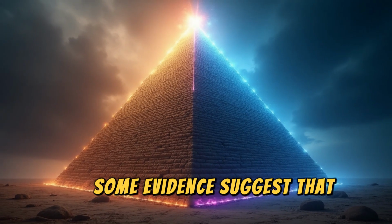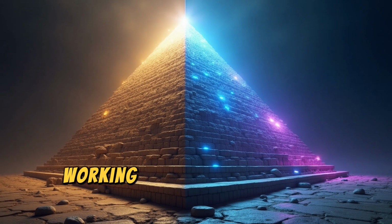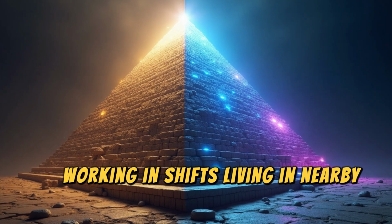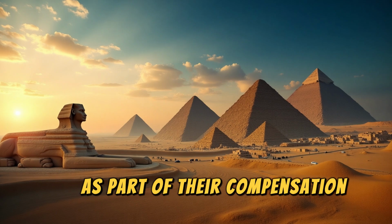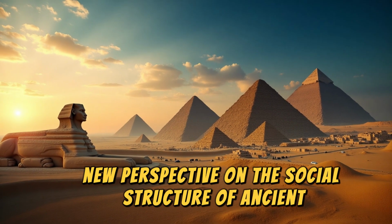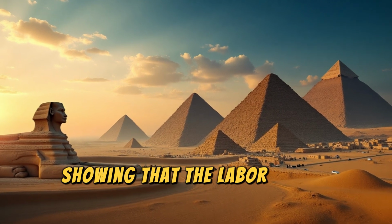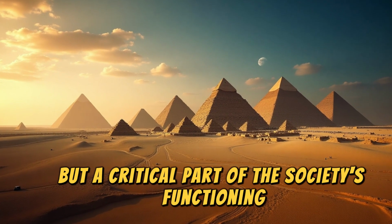Some evidence suggests that the laborers were organized into a vast and highly structured system, working in shifts, living in nearby worker villages, and receiving food and shelter as part of their compensation. This insight provides a new perspective on the social structure of ancient Egypt, showing that the labor force was not merely oppressed, but a critical part of the society's functioning.